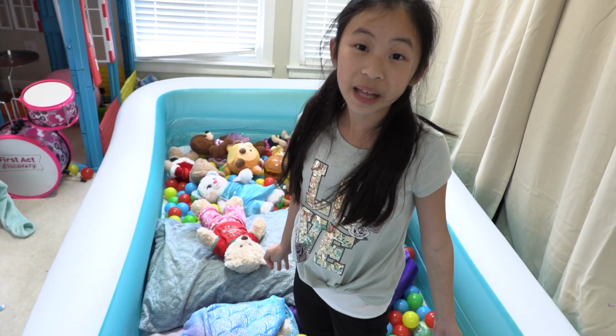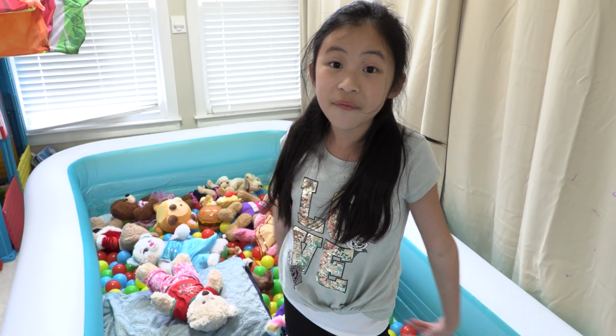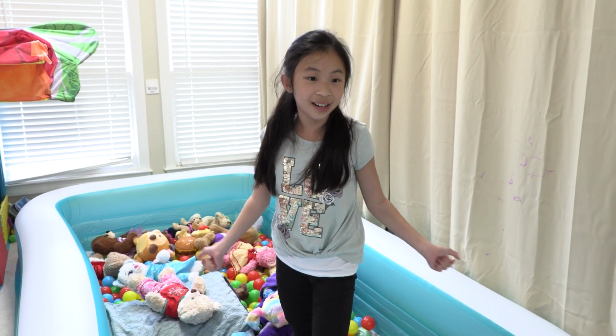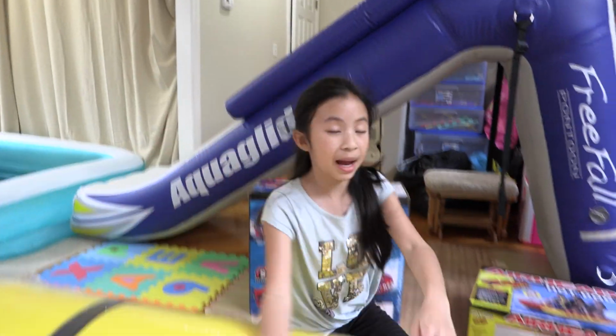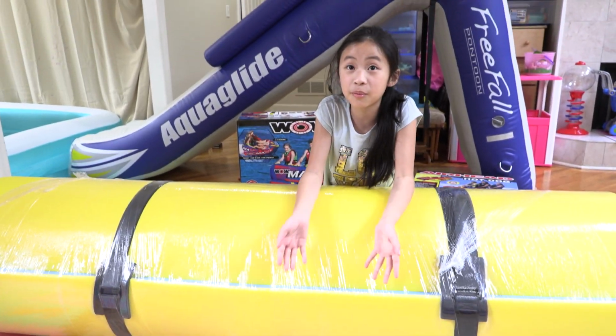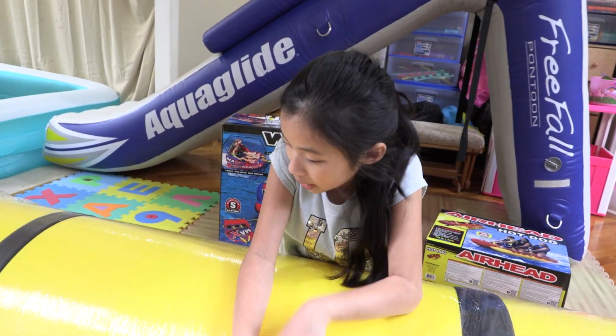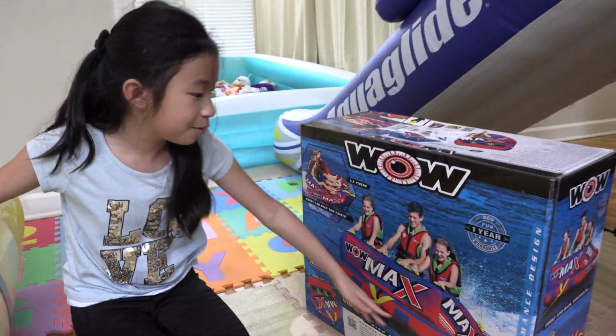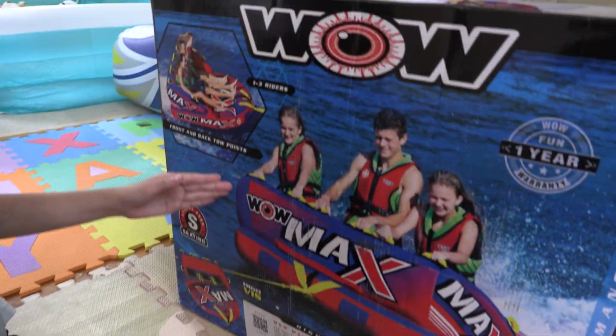I have a beautiful and fun playground, but I want to make it even more fun and bigger. So let me show you what I'm going to be using to make it bigger. This is a mat that helps you when you play with water, and it is really fun to play with. You play with it in a large amount of water, and it can go super fast.